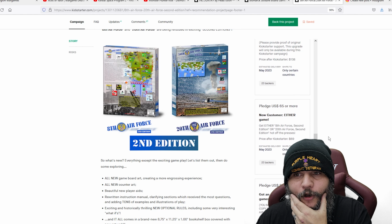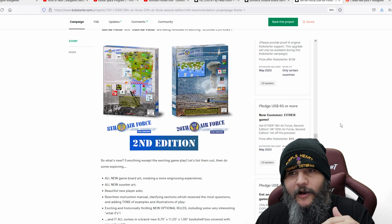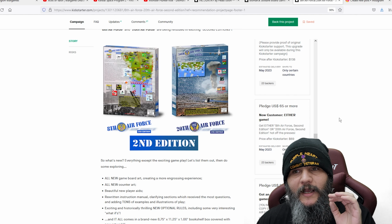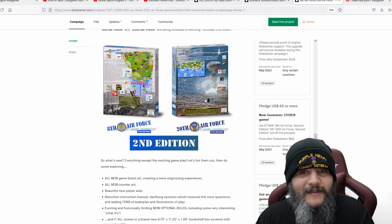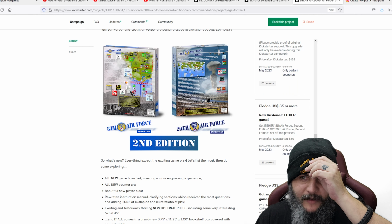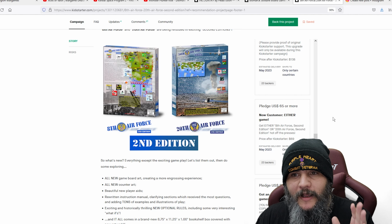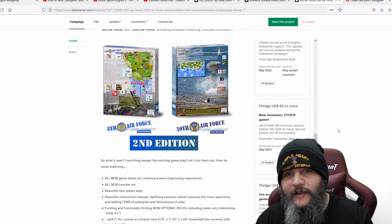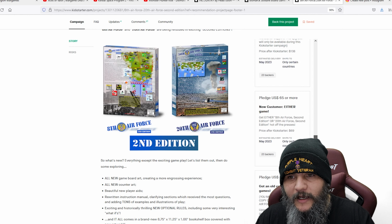All right, so if you're a new customer, the cheapest that you're getting in here as a new person like me who doesn't have either of these games previously is $65, which again isn't bad, especially as much as games are costing nowadays. So you can get either one of them for $65. So 8th or 20th Air Force, $65.